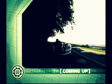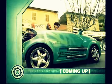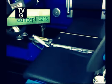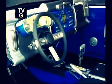Coming up, the line between fantasy and reality is blurred. We'll see some of the concept cars that may let you dream bigger than you've ever imagined about how you're going to travel in style.